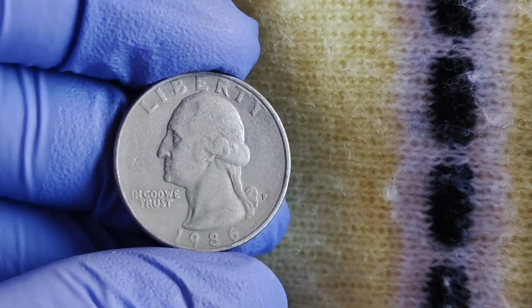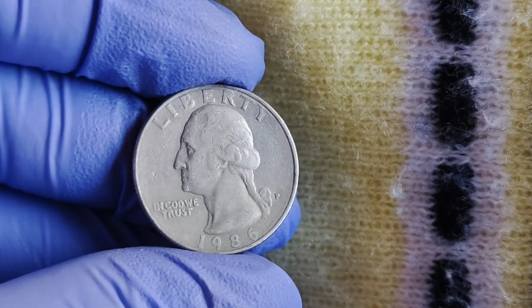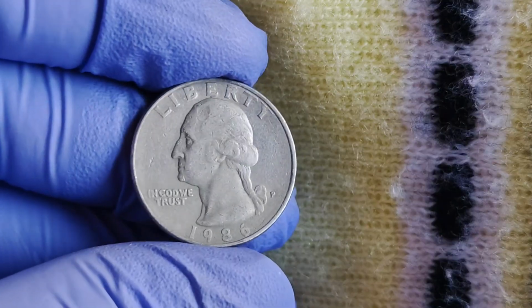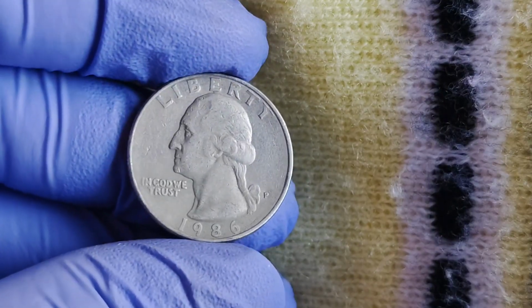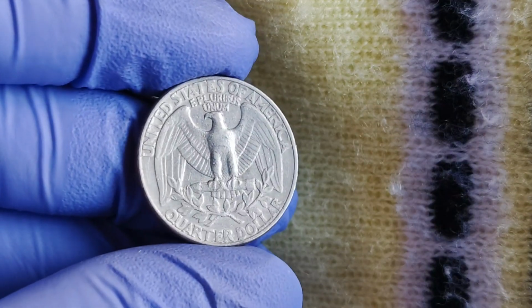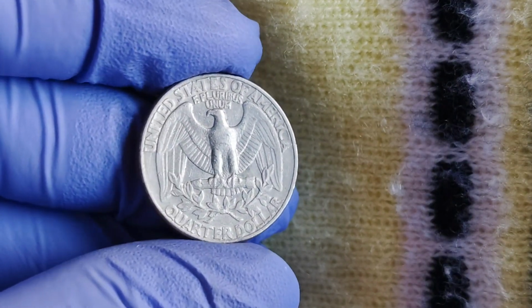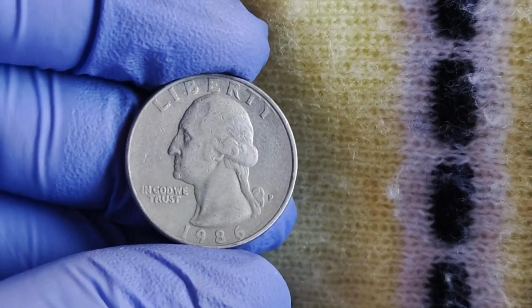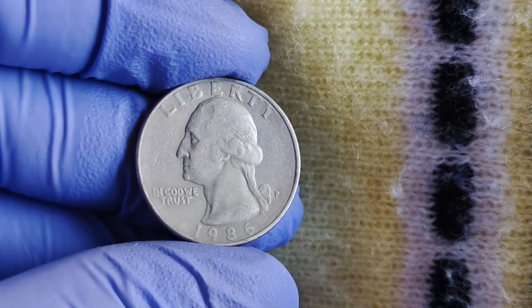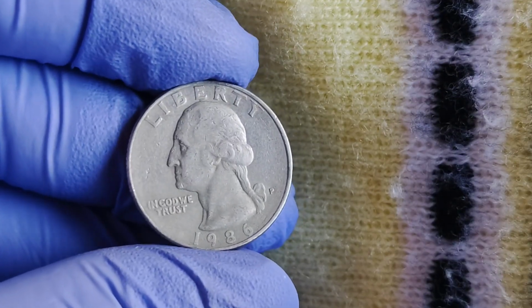Imagine holding a coin so ordinary, so dull, so forgotten, that most people wouldn't even bother to pick it up off the sidewalk. And yet, one of these almost ended up in a gas station donation cup before a sharp-eyed collector realized the truth. That tiny, overlooked Washington quarter didn't just buy a cup of coffee, it sold for over $1 million. Collectors are still talking about it today because the 1986 Washington quarter hides a mystery most people never even think about.